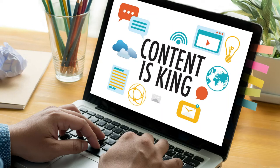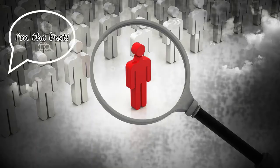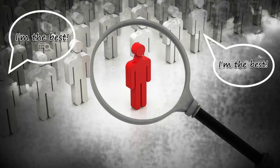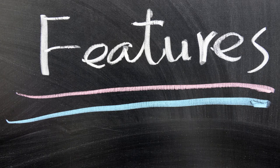We live in a content-driven world. If you want to attract your audience, you will need to deliver fresh and engaging content periodically. This is where CMS can help. In the world of technology, there is nothing called a perfect CMS. There is only the CMS that is perfect for you. With that said, let's explore its features.